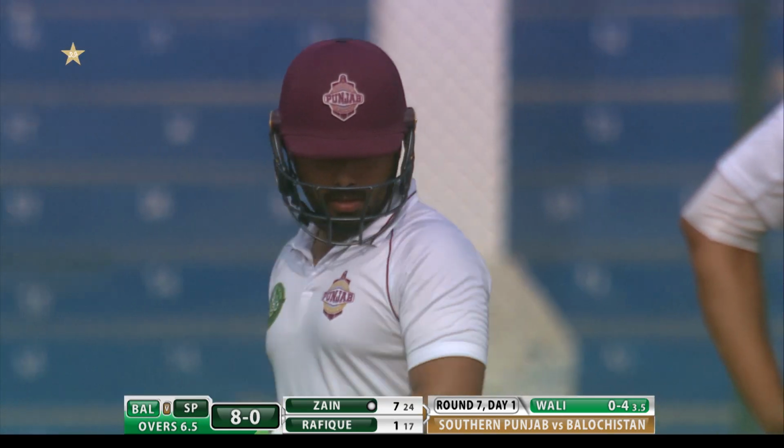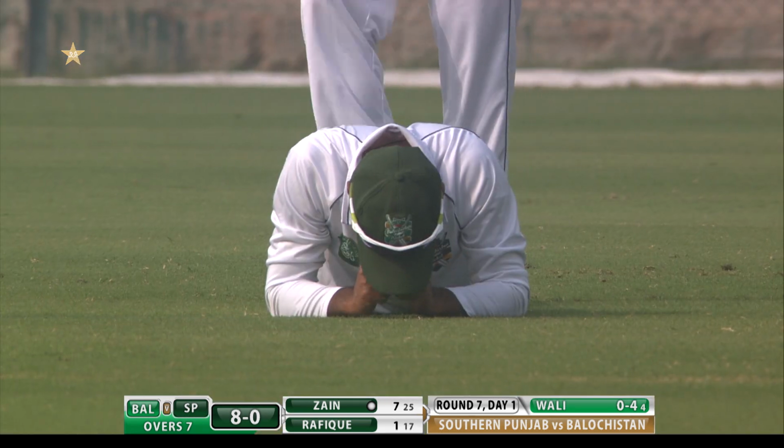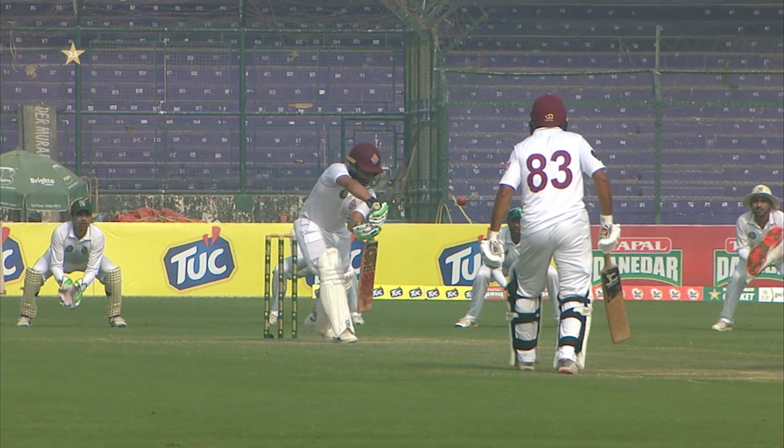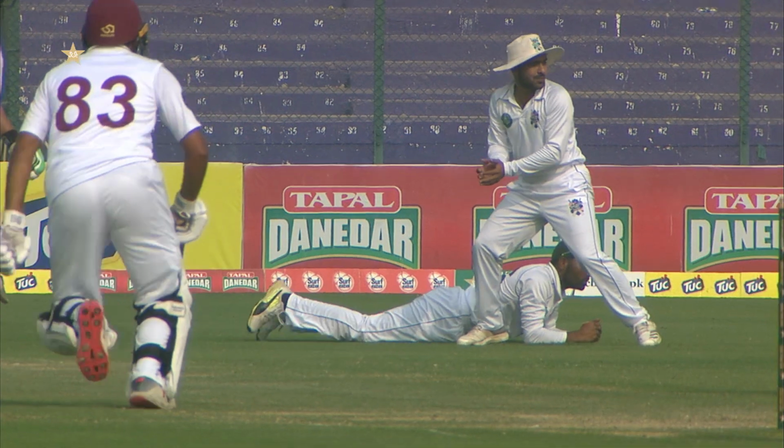We'll have to have another look at it. Did that carry? That's dropped. The thing is that we were just talking about how you understand. Oh yes, that was in the hands. That should have been taken.